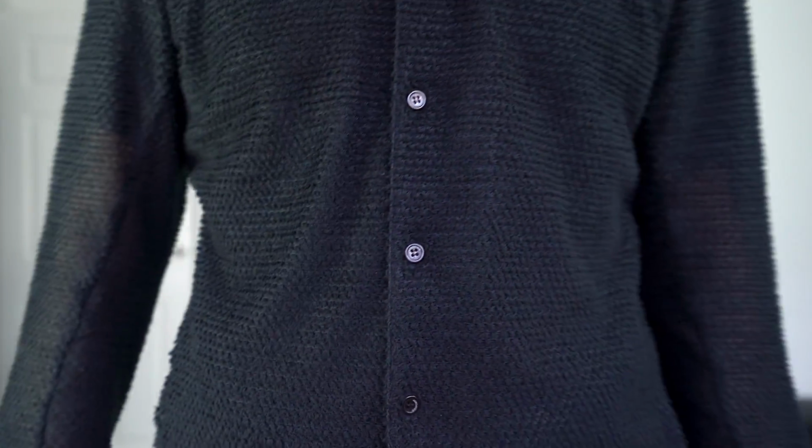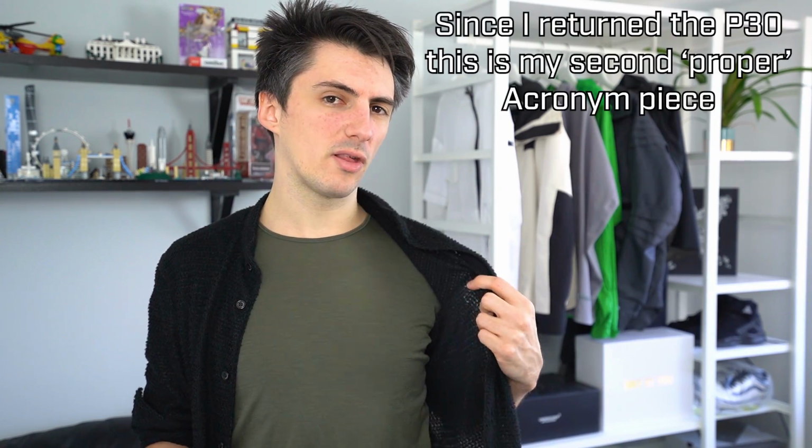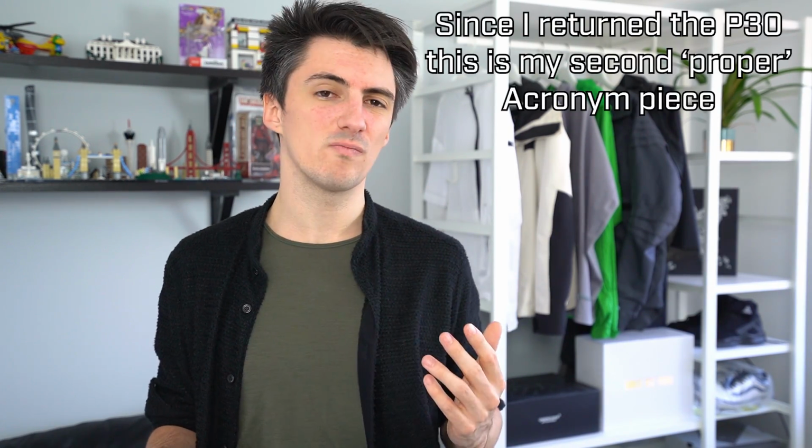And from my perspective, as someone that has a fairly extensive techwear wardrobe now, but a relative newcomer when it comes to Acronym, I'm going to find myself wearing this quite a lot, I think. I just really hope that I don't catch it on anything.